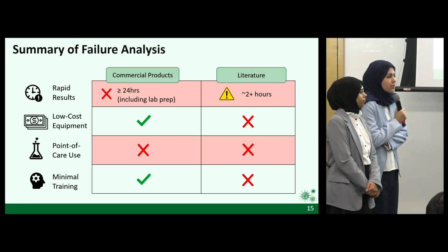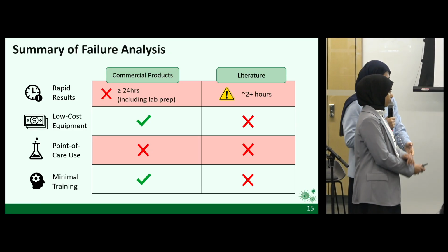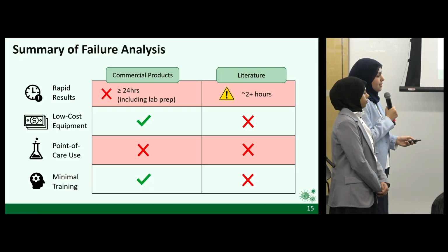Sorry, could you rephrase your question? Is there anything out there in AI that anybody's working on that might lessen this problem? Yeah, that's a really good point, actually.